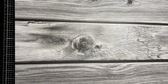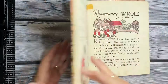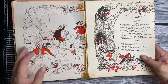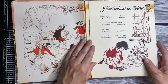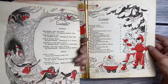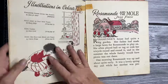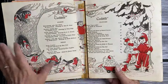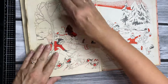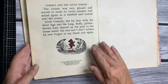Right, I did find a couple of kids' books. I don't normally buy kids' books, but I do love annuals, and I love some of the pictures in these. This one, as you can see, is falling apart. That goes that way, like that. Doesn't give me a date there. Contents, maybe at the back. Let's have a look. 1960. There you go.